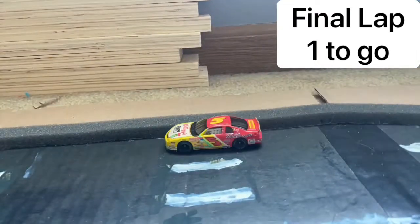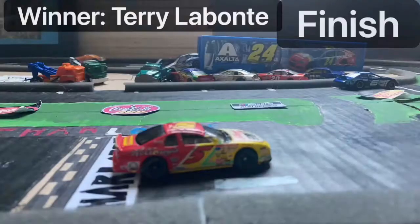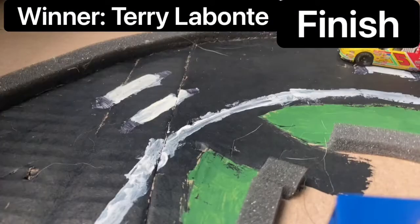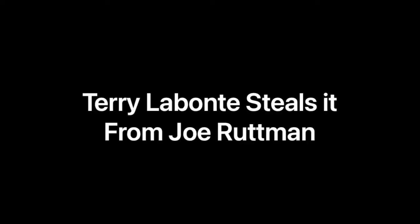White flag is in the air. And Terry Labonte is breaking away from Joe Ruttman. And Terry Labonte wins the Coke 600. Wow, what an upset. Oh, big crash. Big hits. Wow. Terry Labonte steals it from Joe Ruttman.